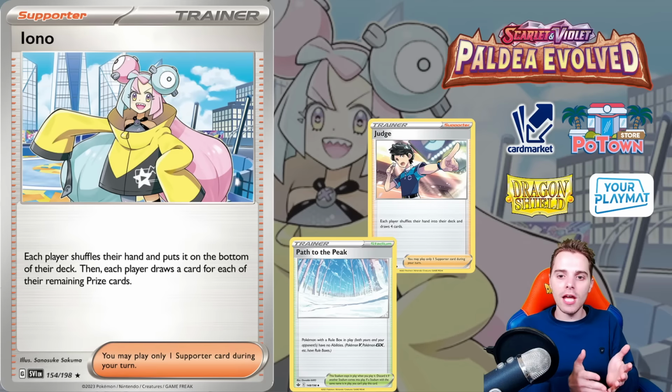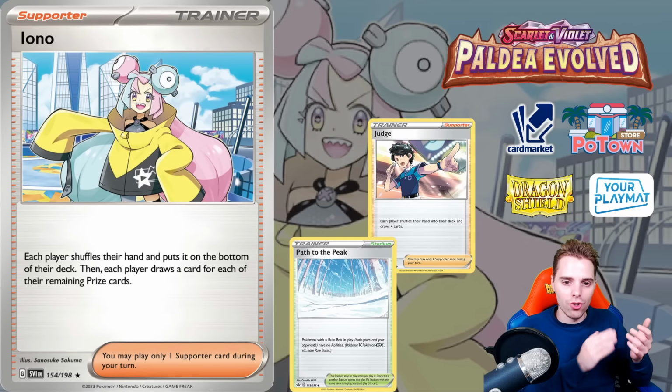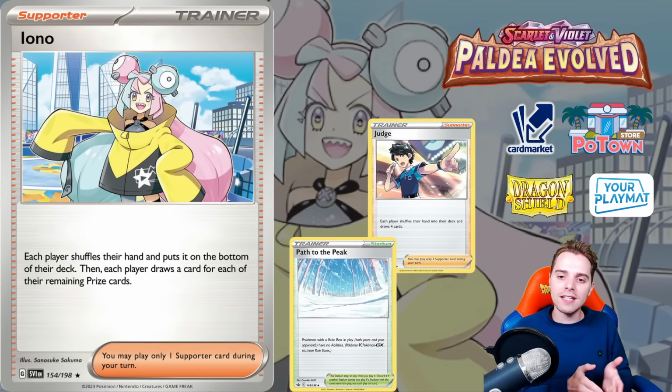So in the early game, crazy setup. You can shuffle, draw 6, and it's going to be 6 different cards than the cards you don't want to be seeing. So early game, it's nice for draw 6 pretty much, like shuffle, draw 6. It's not shuffle, but it's going to the bottom of the deck, but you get my point. Consistency. And in the late game, it is disruption.